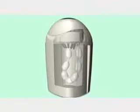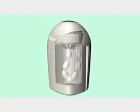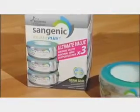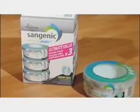Hygiene Plus is designed to hold up to 28 nappies, saving all those inconvenient trips to the outside bin and leaving you all ready for the next time. Hygiene Plus refill cassettes are widely available both in-store and online.